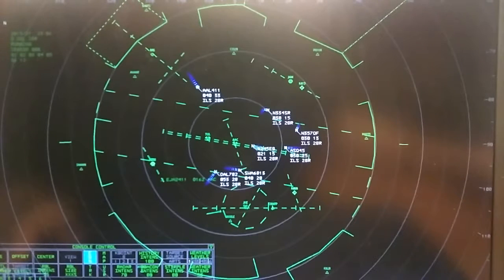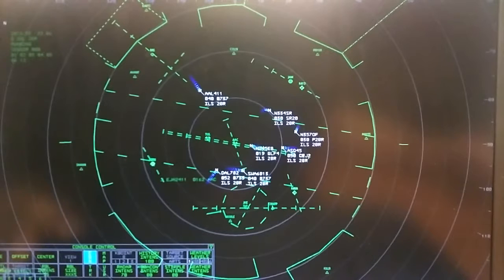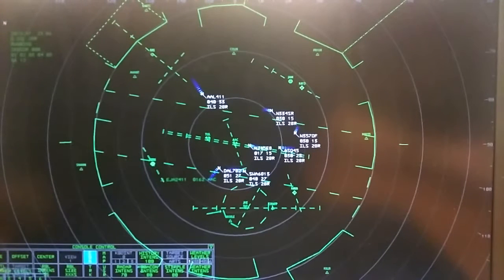Southwest 6813, reduce speed 80 knots. Roger, reducing by 80 knots, Southwest 6813. Delta 782, turn right heading 100. Roger, turning right heading 100, Delta 782. Any aircraft at this altitude should not be moving that fast. The maximum speed in this area would be 250 knots.